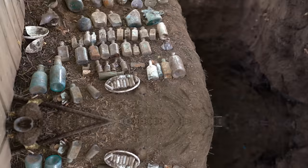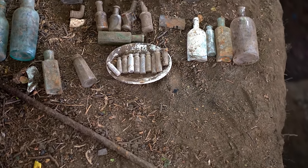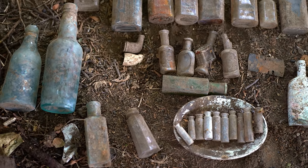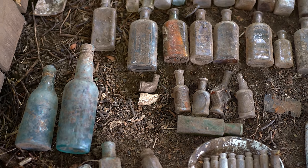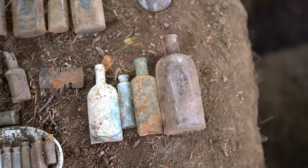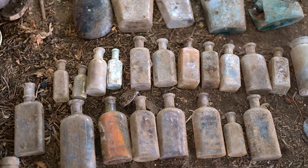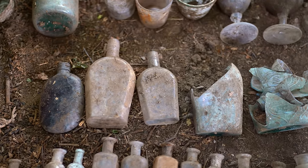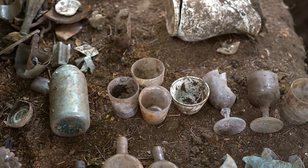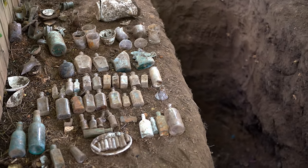This pit's done. Here's the haul. This was something else. Got a variety of stuff. Bunch of those homeopathic vials, possible salt and pepper shaker, shoe polish, that Yankton beer, blob soda, a couple pipes, cologne bottles, citrate, some medicines, an ink, a bunch of prescription drugstore bottles, including those Yankton Dakota Territory ones and that Minnesota one. Got some liquor flasks, some chalices, glasses, mason jar, and a pitcher. This was a great excavation. We'll get this thing filled back in.